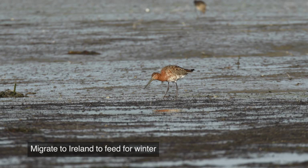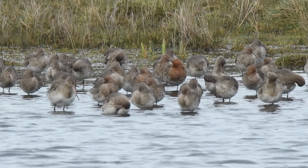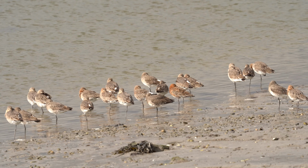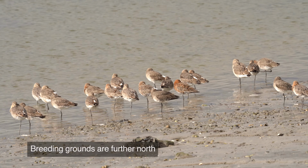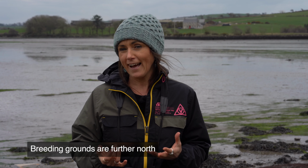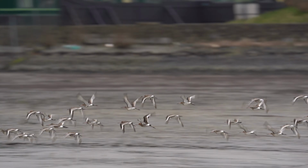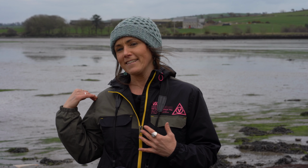Black-tailed godwits would have flown here all the way from Iceland probably. They're one of the species of birds that come and migrate here for the winter, because the estuary is such a good place for them to come and feed for the winter. So they would have flown maybe 1,000 kilometers at the start of the winter to come down from Iceland. Some other species of migratory birds that come here for the winter would actually have flown even further. So imagine they would have come from way up north, close to the Arctic Circle, or northern Scandinavia. So really, really big, long journeys to come down and spend the winter here feeding.